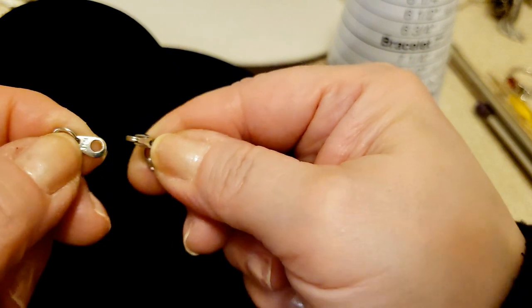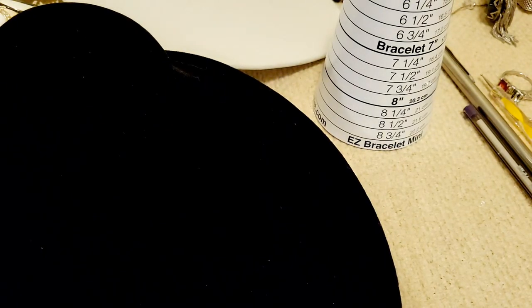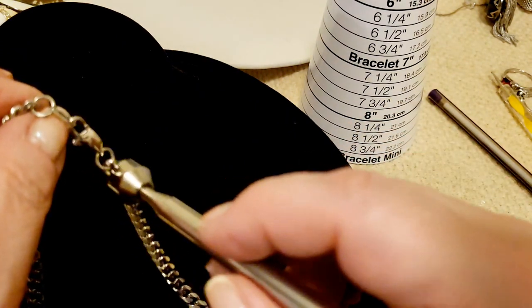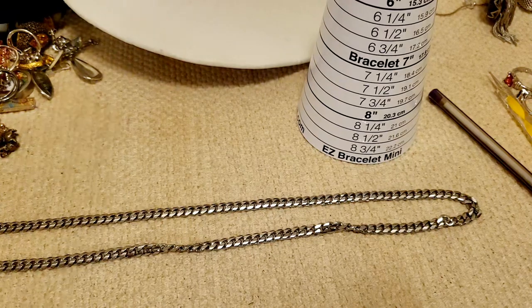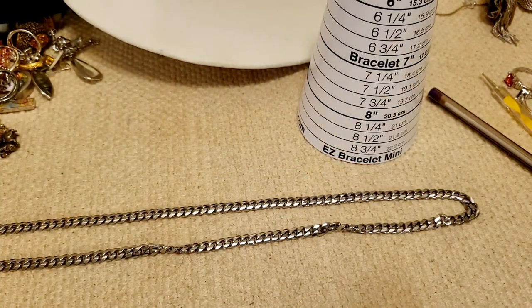It is marked there with something. Let me look. 316L. I have not a clue what that means, but it's picking up a little bit of magnetism. 8 bucks for the silver tone chain. That's a 10-inch drop, non-adjustable.